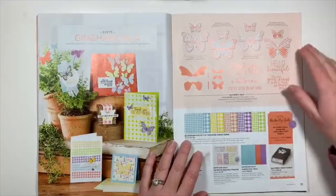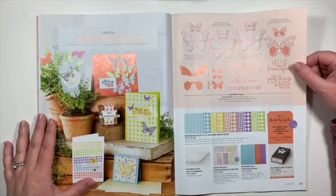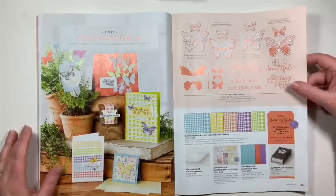Here are those butterflies again, Gingham Gala Suite. Leave the winter blues behind with this gorgeous gingham suite, perfect for springtime. All these bright colors are so fun, and I really like the gingham print.